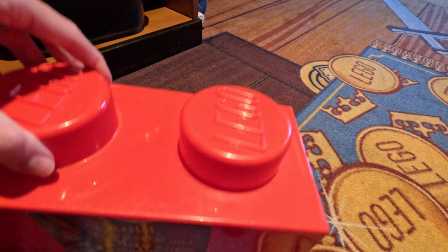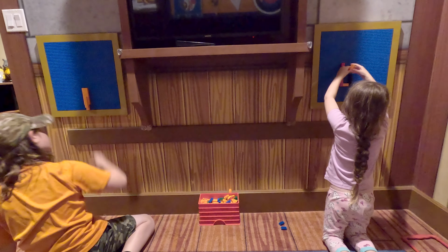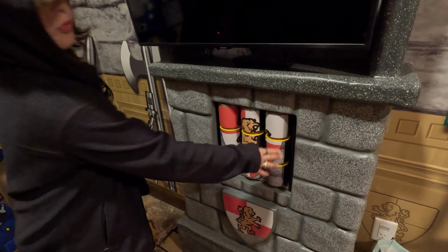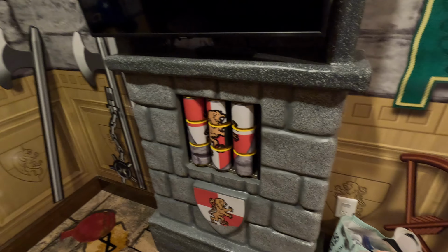All of the rooms include Legos for the kids to play with while they're there, and the Castle also had Lego base plates on the walls of the kids' bedroom area. But the LEGOLAND Hotel had a different play feature, and they didn't have the base plates on the walls. It has this thing that I just solved. Yeah, that's pretty cool. You make it look like the shield down there.